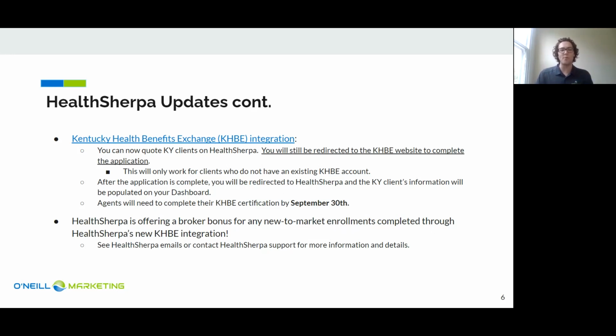Not quite there yet, but what they are doing now is that if you have Kentucky clients who do not have an existing Kentucky Health Benefits Exchange account, you can now quote for those clients right on Health Sherpa, put in all their information, and search the plans, so you'll be able to do all the doctor and prescription filters you need. And then when you add the plan to the cart, you'll get redirected to the Kentucky Exchange website where you'll be able to complete the application.